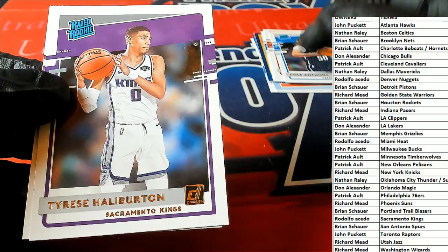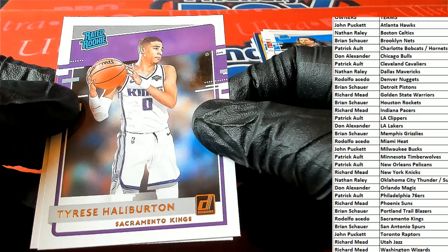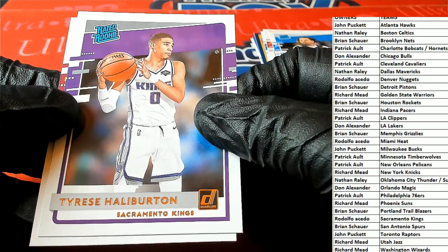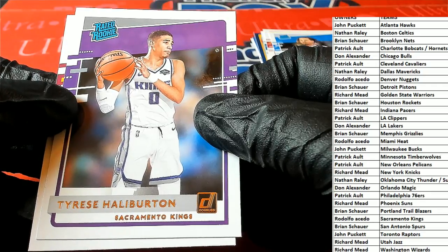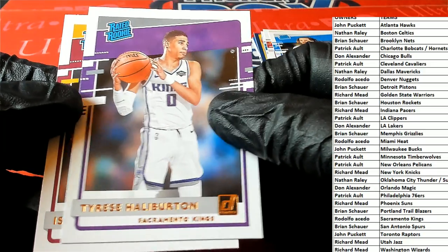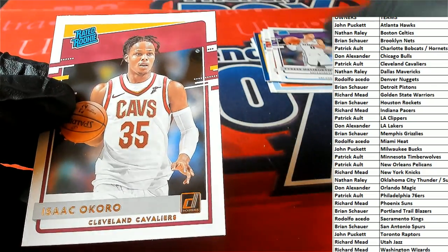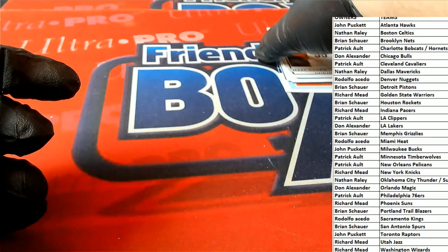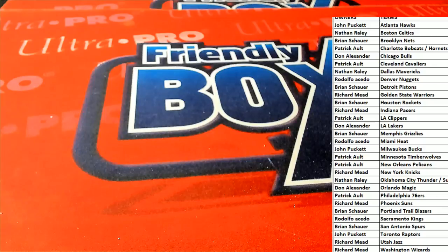Halliburton. Oh, my. Sacramento Kings. Nice. Every card ships. That's right, Andrew. Every card ships. And here's Halliburton for Rudy. Way to go, man. That's a great rookie card, Rudy. Wow. Cavs got a good one, too. That's another good rookie for Patrick A. That's the last one in the break. That's right, Minnesota Timberwolves. Patrick A, you got some nice ones in there.